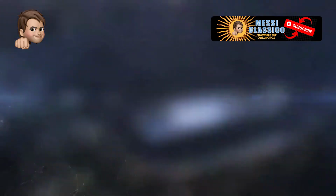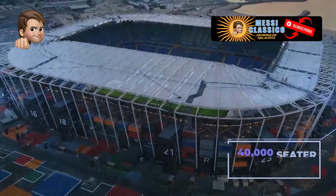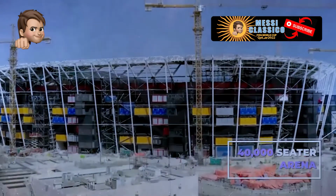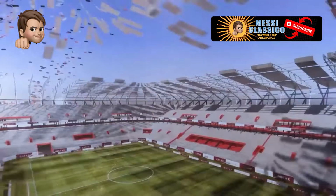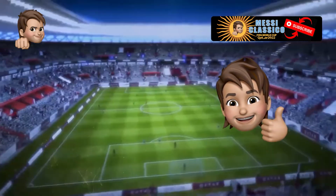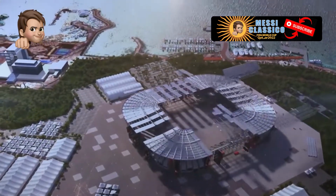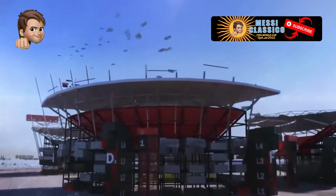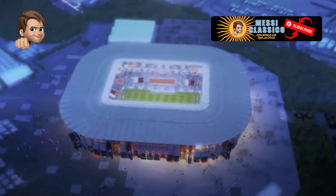Stadium 974, formerly Rasba Aboud Stadium, is a 40,000-seater arena unlike anything anywhere on the planet. In fact, despite opening in November 2021, the stadium won't exist in a few years. That's right. After the World Cup ends, the entire structure is planned to be dismantled. Indeed, from its conception, the whole stadium was built with impermanence in mind.